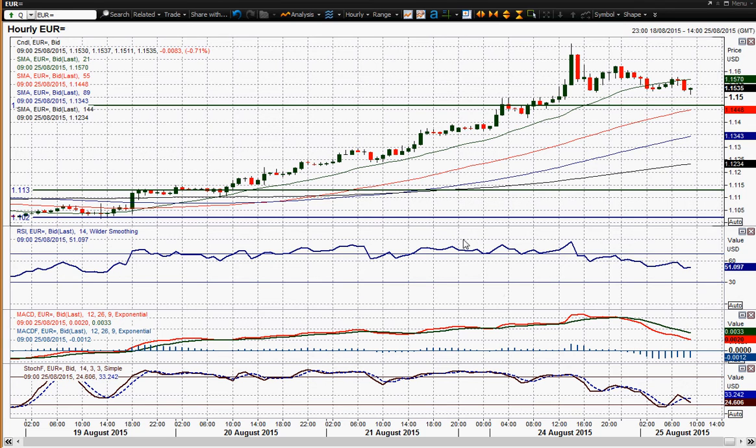But look at these momentum indicators on the hourly, just rolling over now. RSI falling away, MACD line certainly falling away, corrective. Stochastics again certainly corrective near term. So I think we could see the 15 figure, which was an initial resistance yesterday before the big breakout. I think that initial resistance becomes support now. So below the 15 figure, I'm saying that would open up a correction.